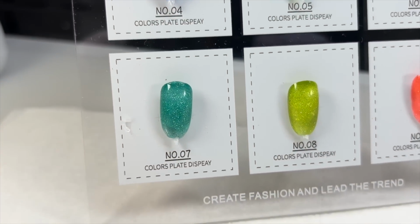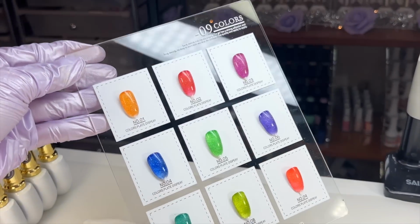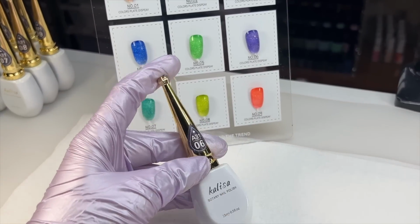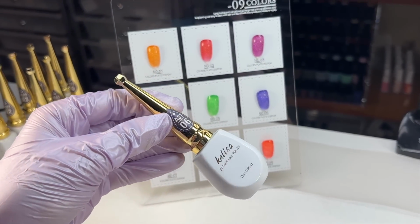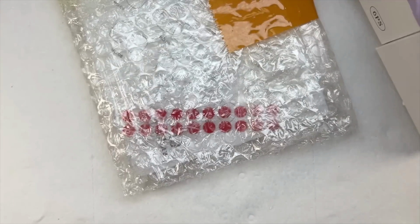I just love the way it looks. Having the display stand for your gel polish collection, it just makes it all the better. And honestly, it's just a clean, aesthetically pleasing look. Just like these bottles, the white bottle with the gold long handle, it is just so aesthetically pleasing to me. I love it. So let's go ahead and move on to the next collection.